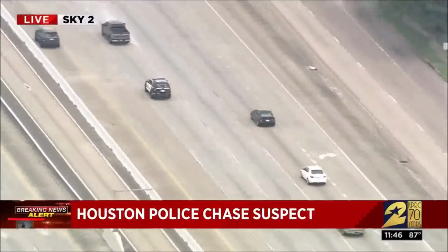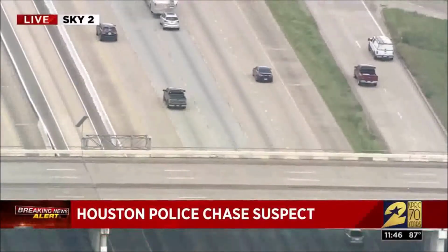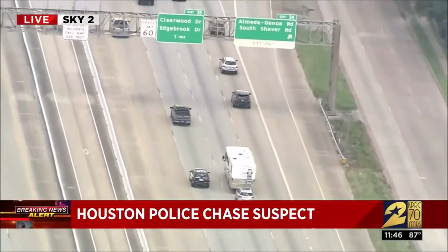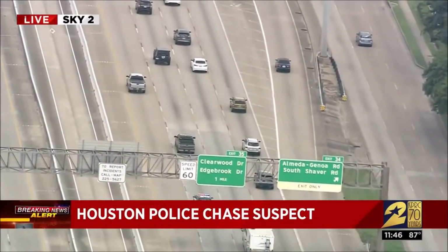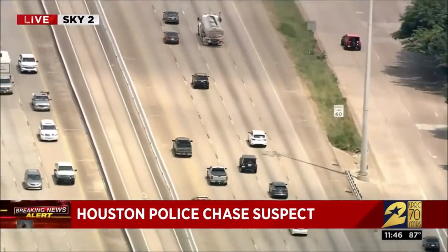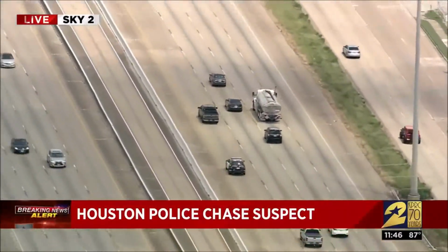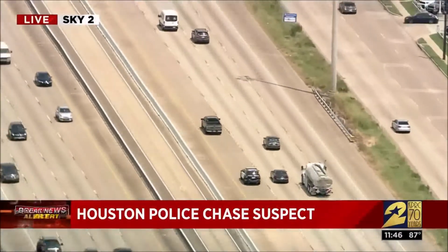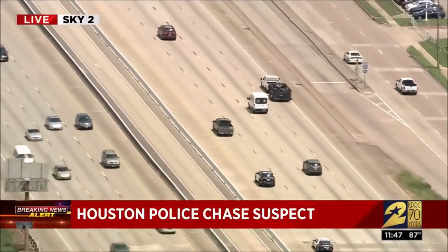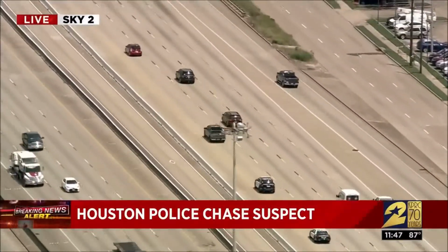No, there it is, right there at the top of your screen. Again, we see at least one HPD SUV in close pursuit with its lights flashing, attempting to get the driver of that truck to pull over. The shot's freezing there for a second, but they're about to approach Clearwood Drive, again just on the Gulf Freeway, heading north into the downtown Houston area. The driver is crossing Alameda Genoa right now as this pursuit continues. It started a good 30 minutes or so ago. You can see another HPD vehicle there toward the bottom of your screen.